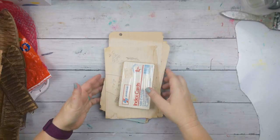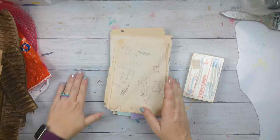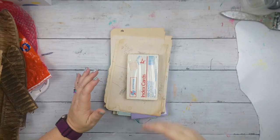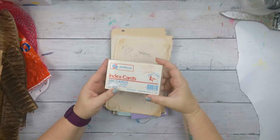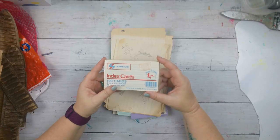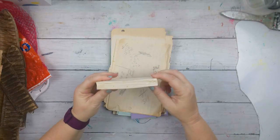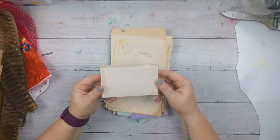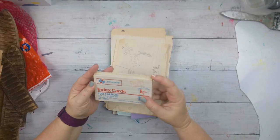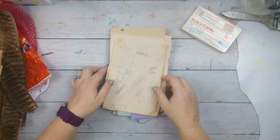And then I have this little stack of paper that is actually from my grandparents. My grandparents are no longer with us, but I've been helping my mom go through some of their things. And it's funny because the things that she thinks are trash, I am loving. So I found these old aged index cards that are kind of yellowed, and they were 3 for 39 cents. So you can guess how long ago those must have been from.